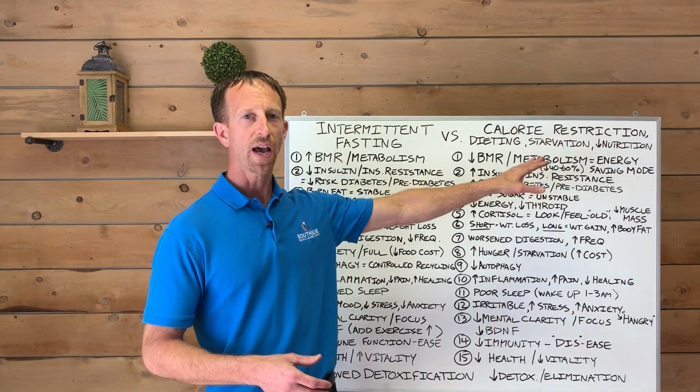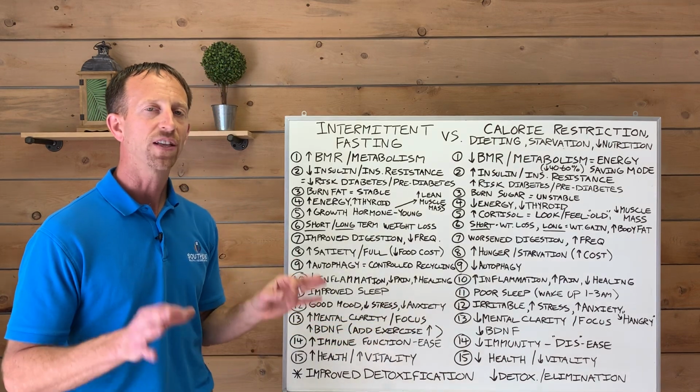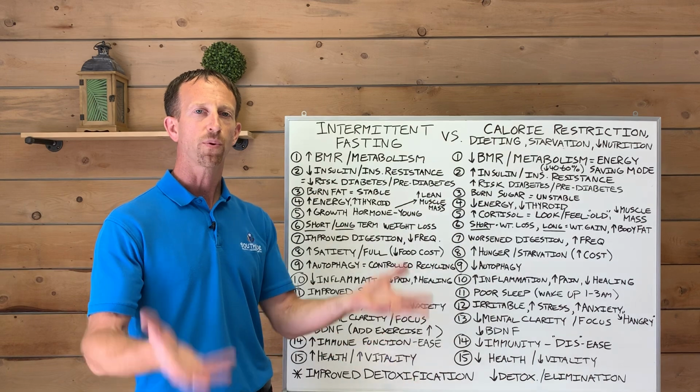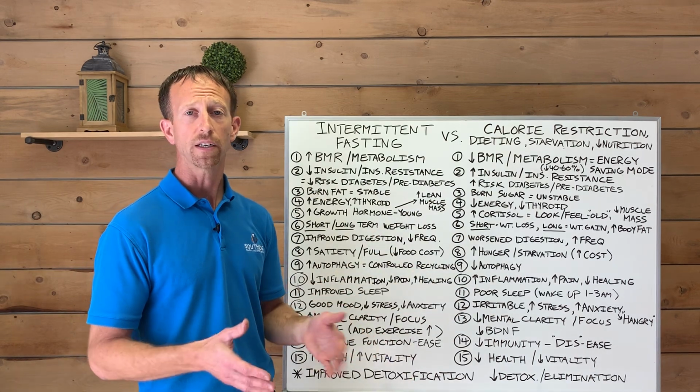If you reduce energy usage by 40 to 60%, it's very difficult to combat, and just a little bit of extra eating in this situation would cause a person to gain weight again after they've ended a diet program.